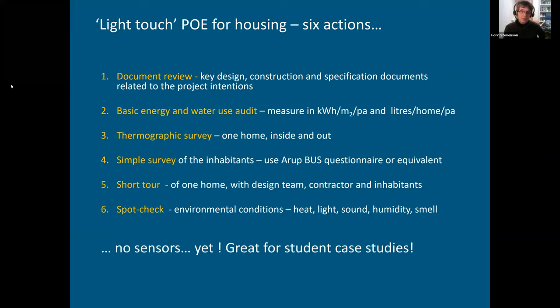But the important thing always is to do a tour, and to do the tour bearing the first four things in mind. And finally, you can do spot checks of what's actually going on in the building. Now, you'll notice with these six steps, there are no sensors. There's no monitoring. So this is a really great approach for actually looking at case studies in reality.